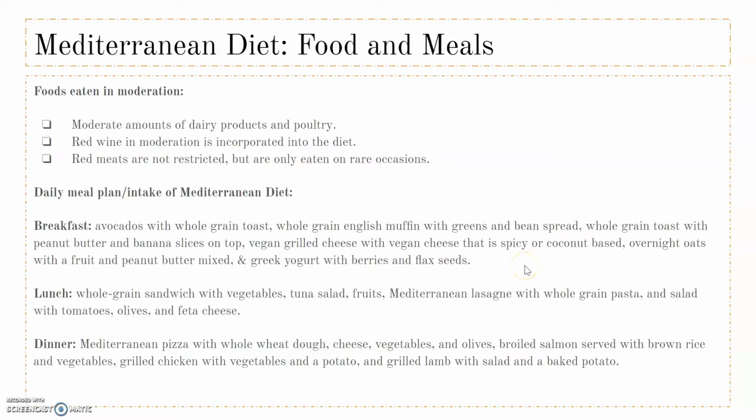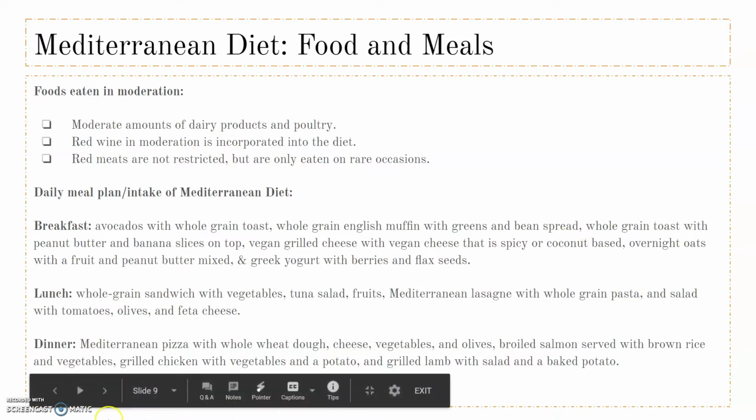For dinner, you can have Mediterranean pizza with whole wheat dough, cheese, vegetables, and olives. Another meal could be broiled salmon with brown rice and a vegetable. Most meals are usually eaten with a side of fruit as well.